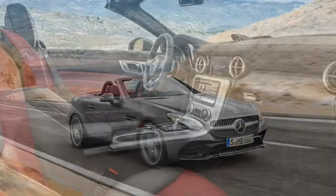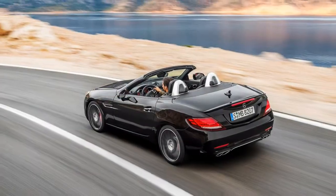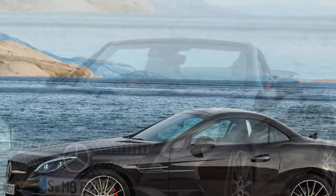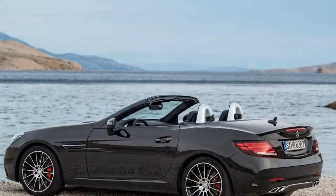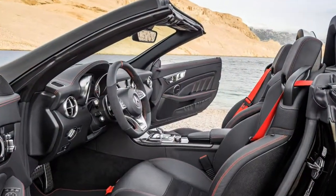It's a quiet engine on the move, even with the roof down, with only a hint of diesel clatter on startup. The exhaust noise isn't as exciting as the petrol versions, but a range-topping 500 Nm of torque, only bettered by the AMG car, provides a satisfying punch out of a corner.